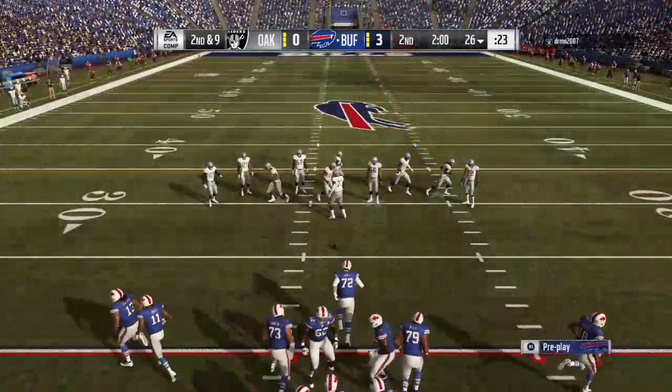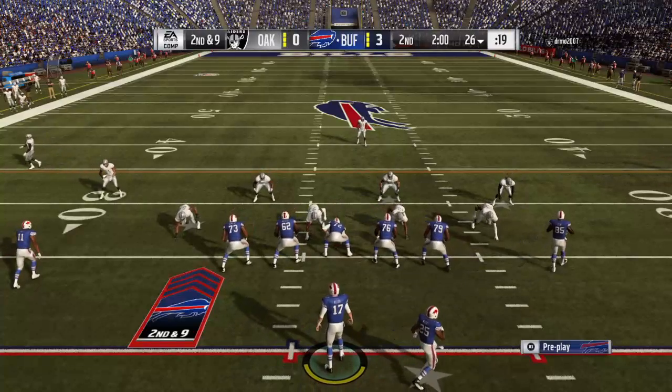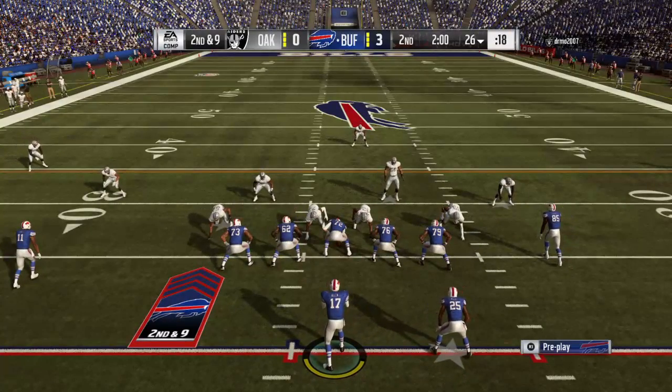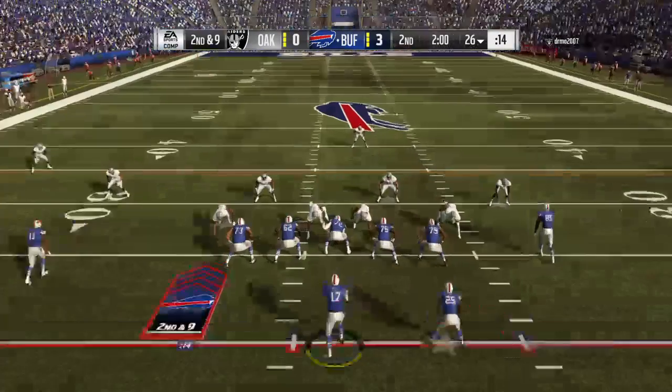The last play got just a yard. Here's 2nd and 9 from the 26. Hey, you're on an island over there. You're on an island. All right, here we go. 3-19. 3-19.